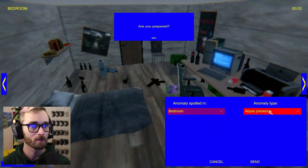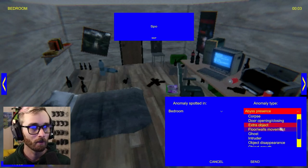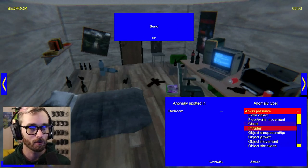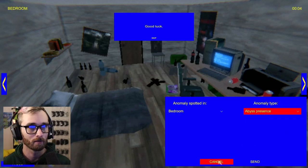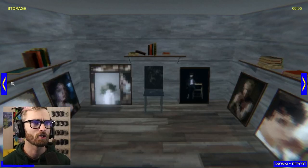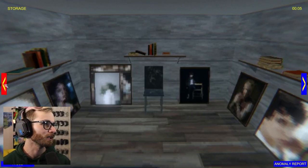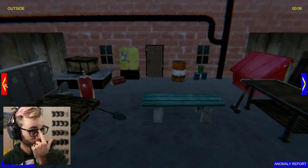Living room, kitchen, outside, storage, abyss, camera malfunction, corpse. Opening, closing, extra object, ghost, intruder. Floor wall movement, okay. Alright, it's gonna take me a little bit to get used to this. Oh, I don't like it. I don't like this at all.